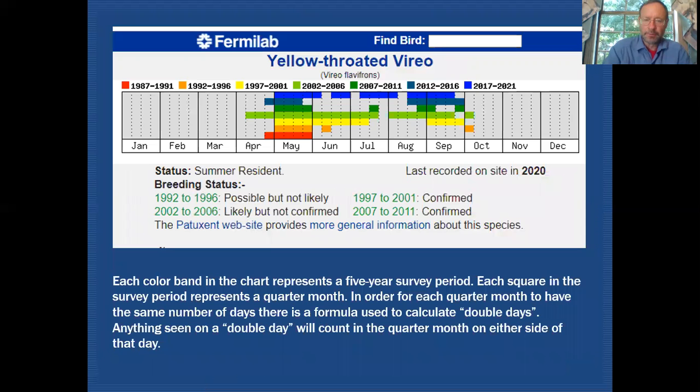So if I drill down a little further and I selected Yellow-throated Vireo out of that page, we'll get a page dedicated specifically to Yellow-throated Vireo. And so there's an enlargement of that graph. There's some breeding status information here. There will also be some photographs and other helpful information that would be associated with Yellow-throated Vireo.